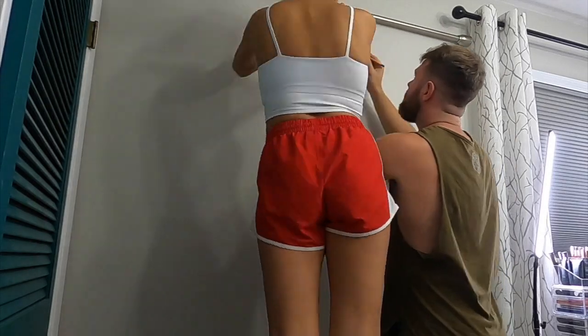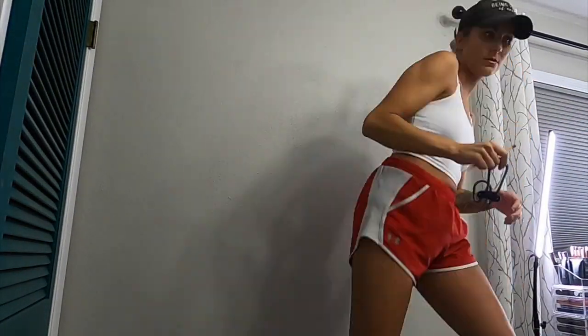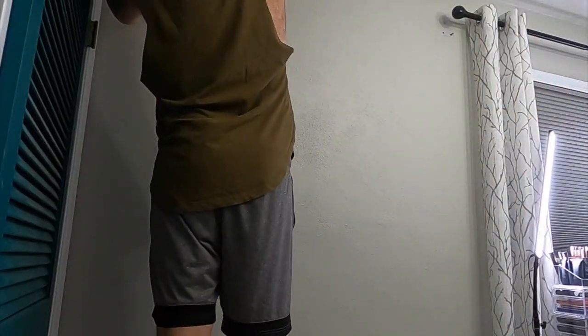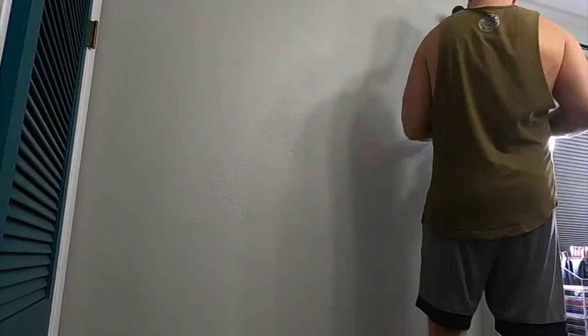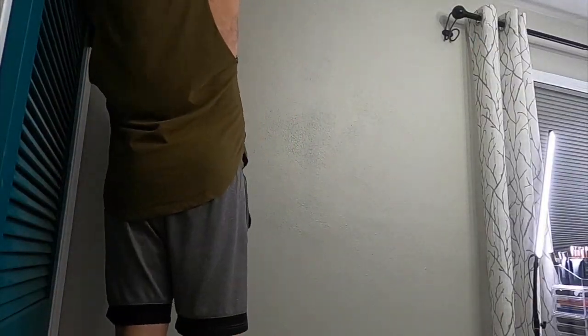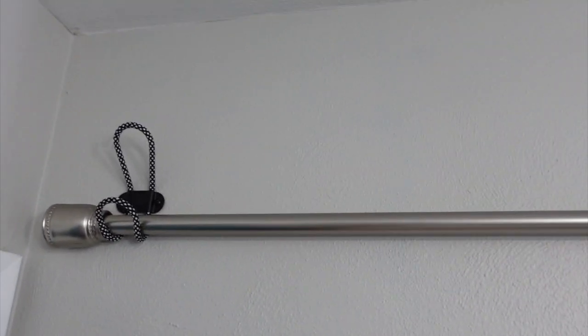All right, we're gonna get going and show you what we're gonna do with these hooks and this shower curtain rod, okay? Here we go, wish us luck. Okay, so we got it up there. These hooks are actually pretty nice.